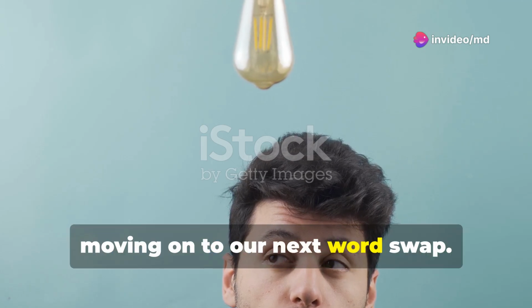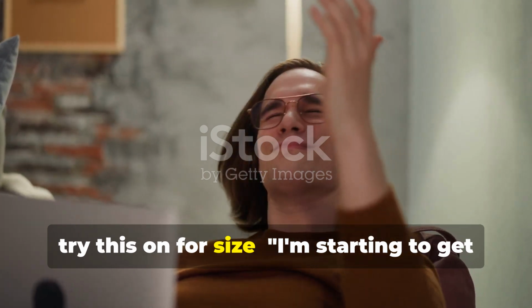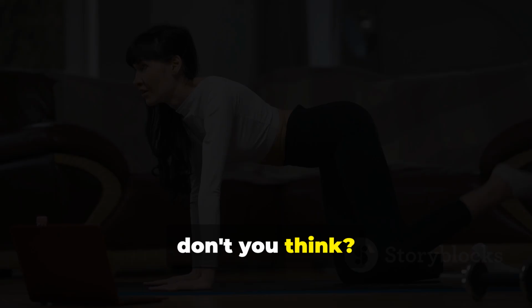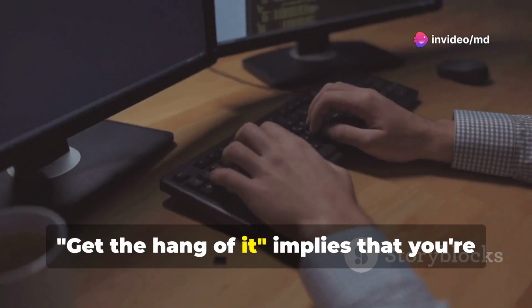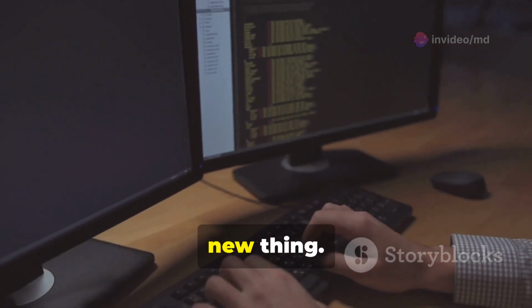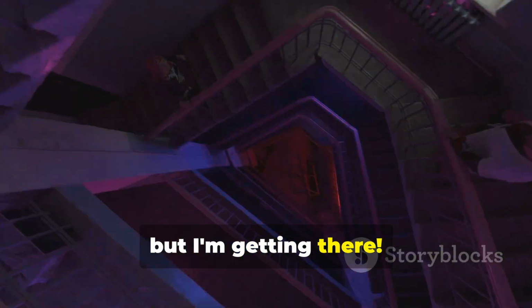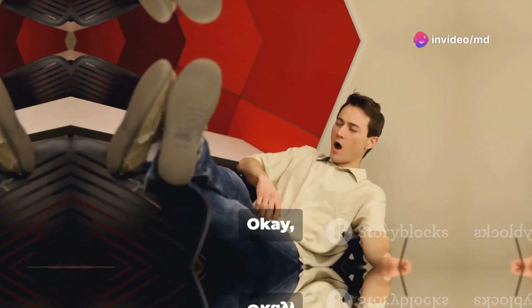Alright, moving on to our next word swap. Instead of just saying, "I understand," try this on for size. I'm starting to get the hang of it. It just rolls off the tongue better, don't you think? It's perfect for those moments when you're learning a new skill. Get the hang of it implies that you're making progress, that you're on your way to mastering this new thing. It's like, yeah, I might not be an expert yet, but I'm getting there. So ditch the understand and embrace the get the hang of it.